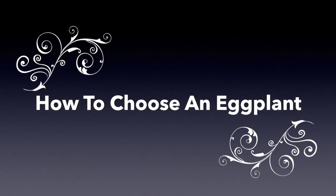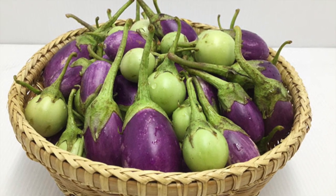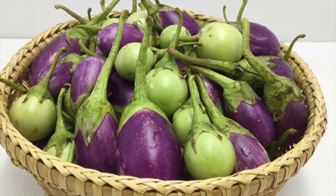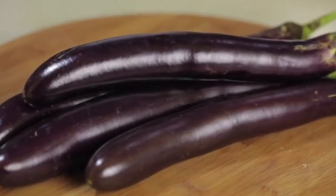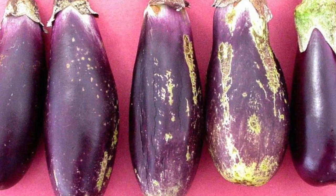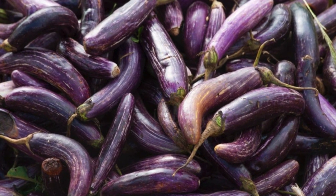Here are some tips on how to choose an eggplant. Choose eggplants that have a firm, smooth, and shiny skin and feel heavy for their size. The outer skin should be free of discoloration, holes, or bruises. Avoid eggplants with dry and wrinkled skin, which indicates they are past their shelf life.